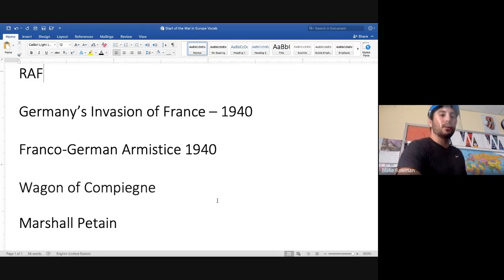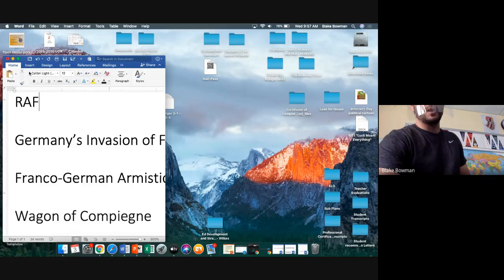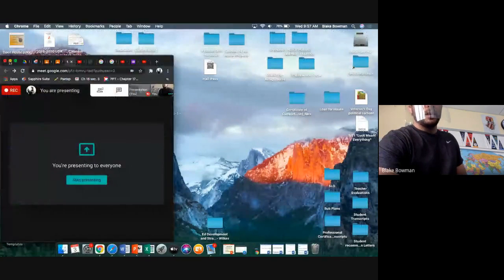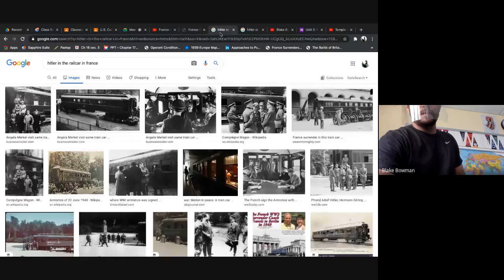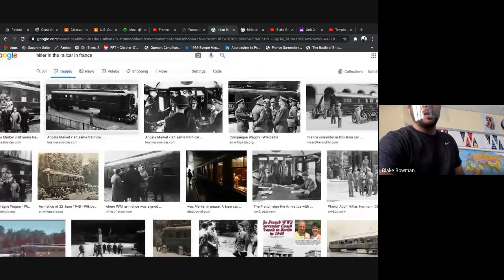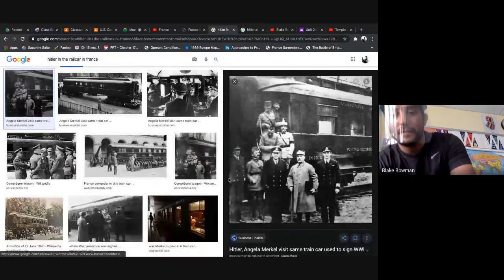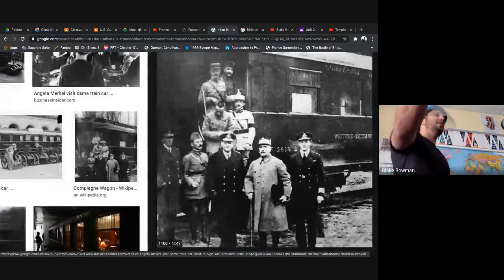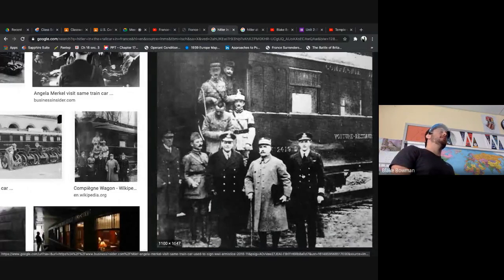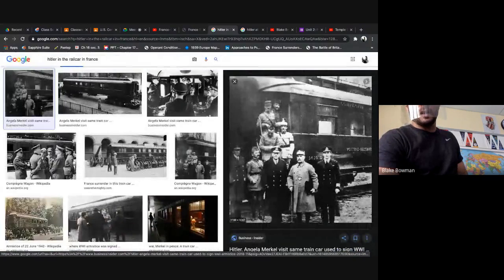Here's some pictures real quick that I want to show you before we leave off here and I show you the video. So some of these pictures. All right, here's the rail car that they signed it in. This is from 1918, at the end of World War One. So we all know the Allied powers beat Germany, they ended the German Empire. Okay, that's it in 1918, the picture of the signing.